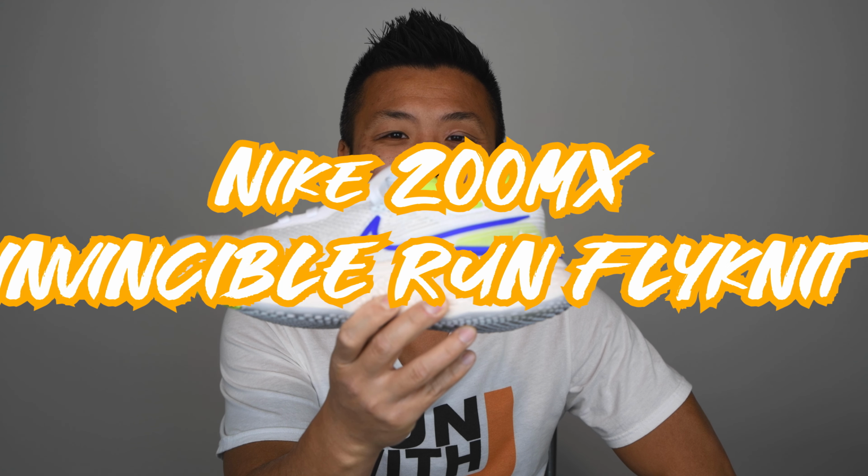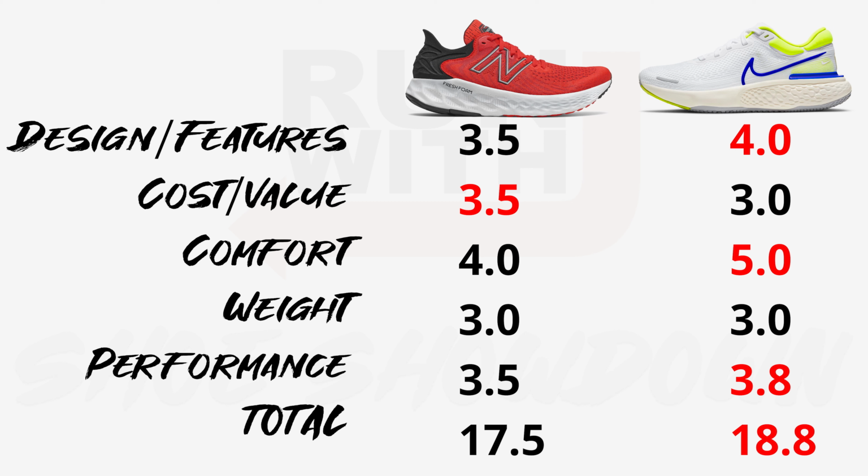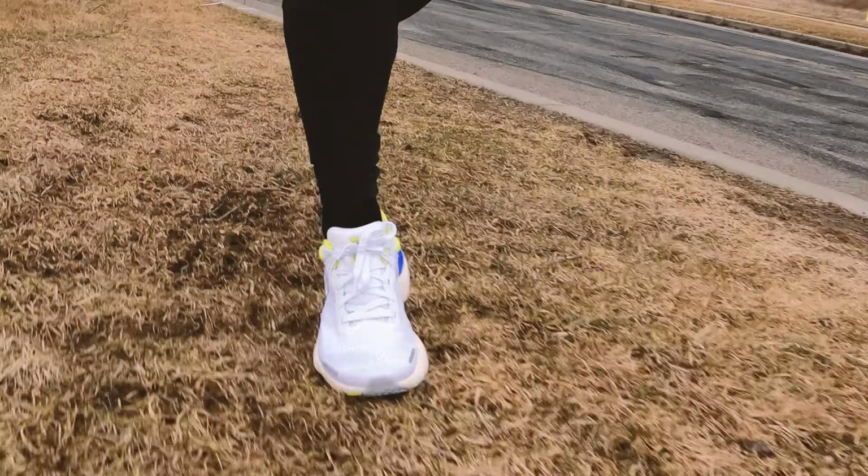So the scores are in, and we have a winner. And the winner of this shoe showdown is the Nike ZoomX Invincible Run, taking the victory with a score of 18.8 to the New Balance 1080 with a score of 17.5. Both of these shoes, although similar, are very different in my opinion. The ZoomX Invincible is just on another level in terms of comfort, cushion, and support.